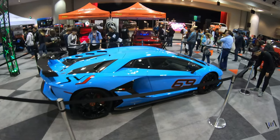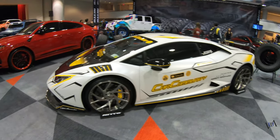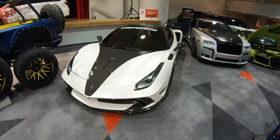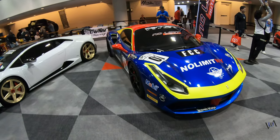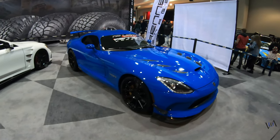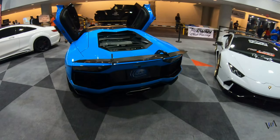Oh, there's one. That right there is a Huracan. Oh, heavily modified. This is a 488. You can tell because of the big old side scoop. This is another 488. The American-made Dodge Viper. Lamborghini Aventador.